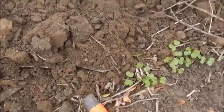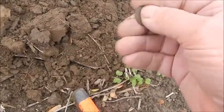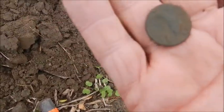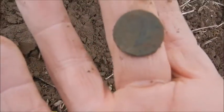Right, shoddy signal this was, but I decided to dig it and bingo, look. Got a coin. Nice. One heller, I think that is, or two groschen. Yeah, two groschen, I think.